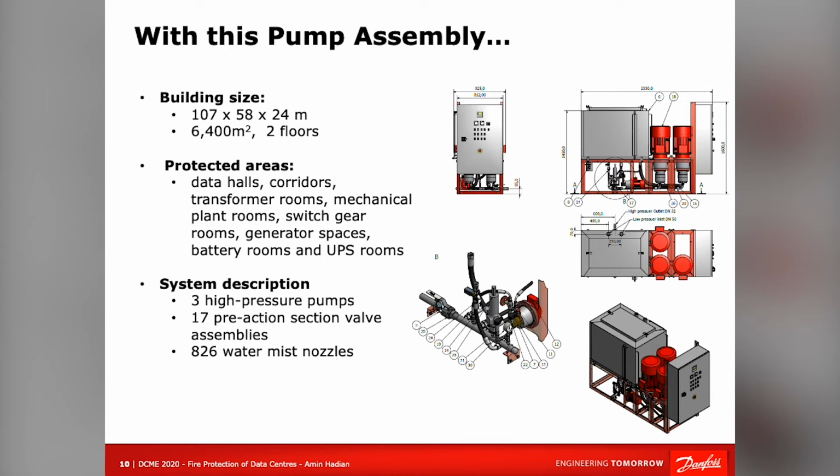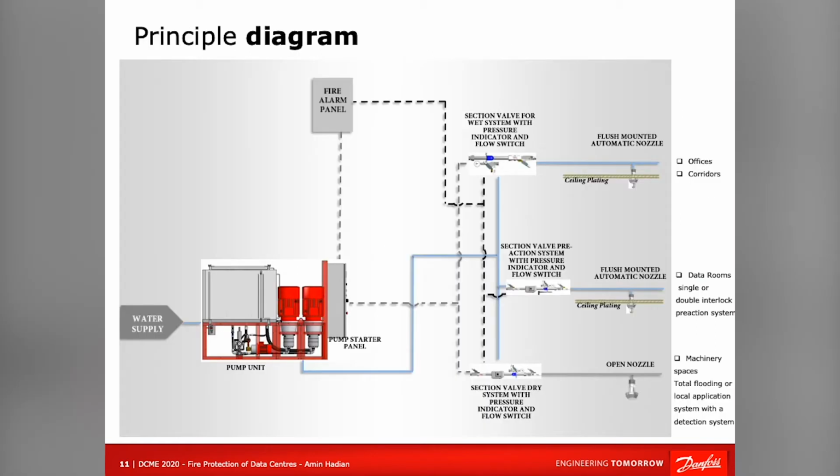If you compare this system with a typical standard sprinkler system, you will need by far more nozzles in order to protect the same area. And as I said, the high pressure pump set is unique on the one side, and on the other side, we have different designs which we use more or less similar to sprinkler technology. For example, for office areas and corridors, we use a wet pipe system, meaning that the water from pump up to nozzle is inside the pipes.